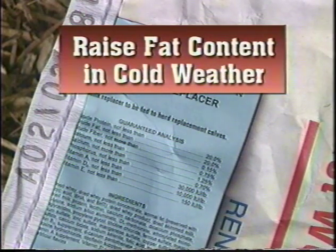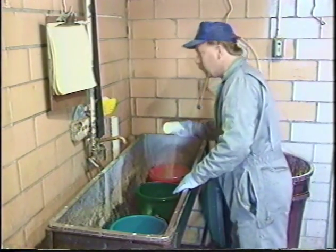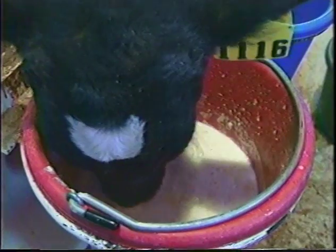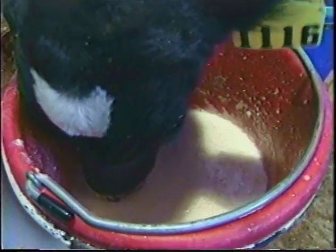When feeding milk replacer, this can be achieved by using a higher fat milk replacer. For example, going from 10% fat to 20% fat. Another way to accomplish this would be to increase the amount of dry matter or powder added to feed each calf. In summary, there are several kinds of liquid feeds available after colostrum that are suitable for calves.